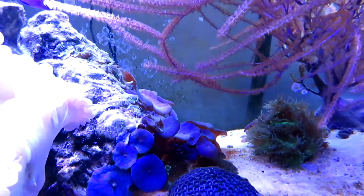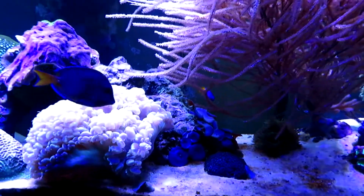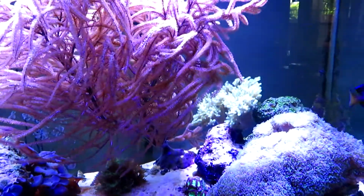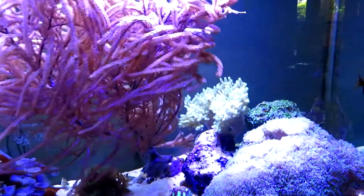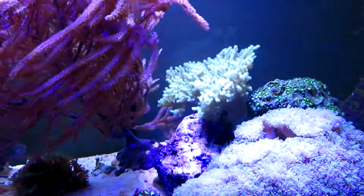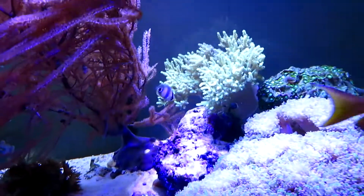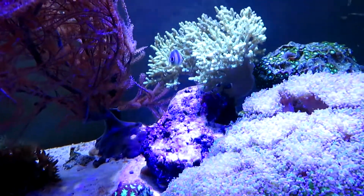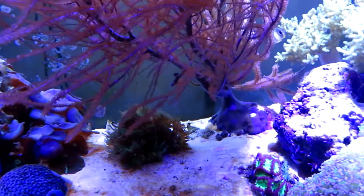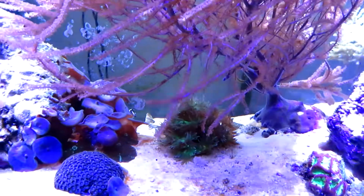This is a 5-foot long tank, 120 gallons, but the footprint on the Red Sea tank is actually about the same size when you think of square inches. The 5 foot, 60 inches by 18 inches outside length comes out to about 1,000 something square inches, where the 47 to 48 inch Red Sea by 22 and a half or something, that also comes out to just over 1,000 square inches. So the volume is less, but the footprint's about the same.